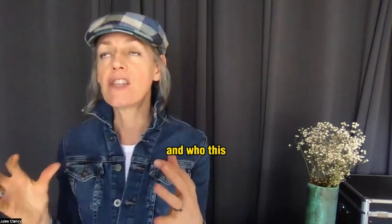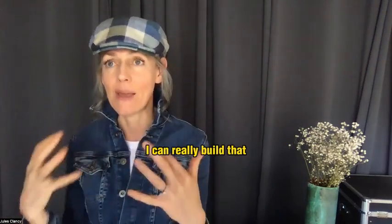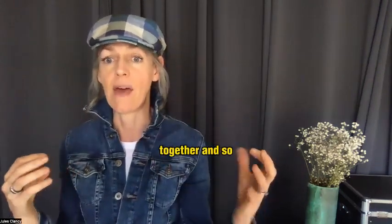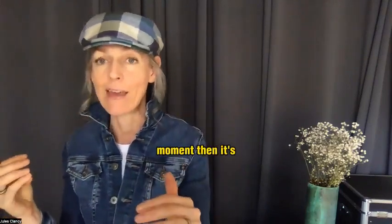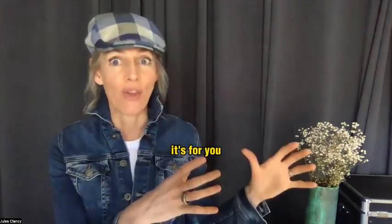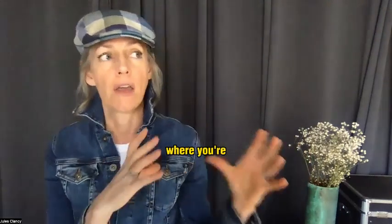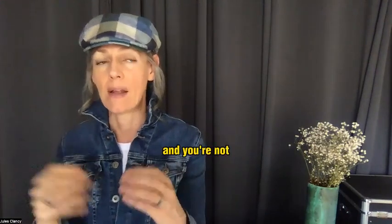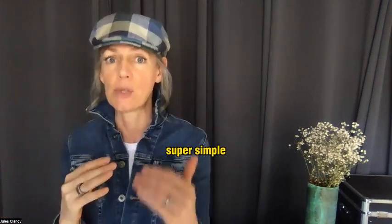And who this challenge is for, it's for anyone that wants to learn these magic meals and really build that repertoire and be able to look in the fridge and just pull something together. So if you're a beginner cook, or you hate cooking at the moment, then it's for you. It's definitely going to help build that confidence and give you a framework where it's going to be easy to prepare meals, and you're not going to be drowning in recipes or complicated techniques. It's going to be super simple.